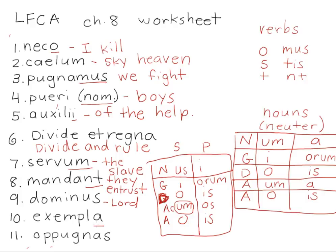Okay, exempla. We chant that exemplum, exempli. So that's that neuter. Exemplum, exempli, exemplo, exemplum, exemplo, exempla. Singular is one, plural two or more. This is a nominative subject and it's plural, so it is just example, plural. And we write that as examples. Yay.